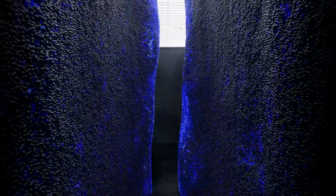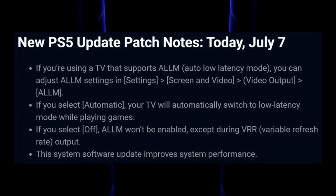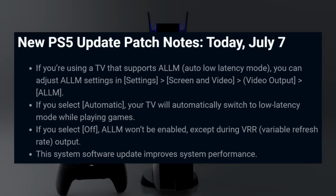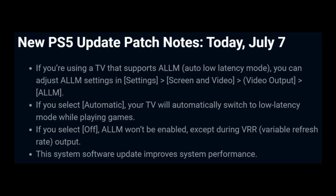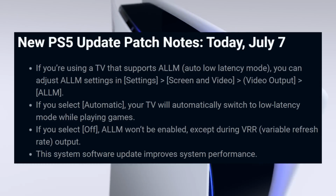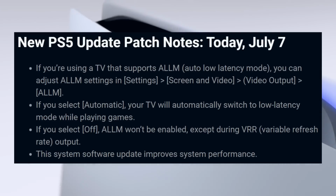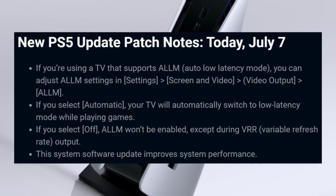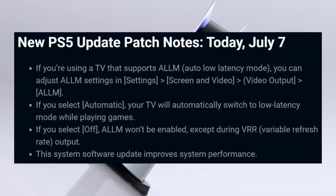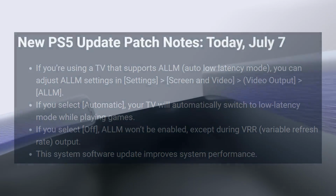Many new TV owners will be happy to learn that they now have more control over when the PS5 signals to the display that a game is being played, and so this is what the patch notes have to say. If you're using a TV that supports ALLM or auto low latency mode, you can adjust ALLM settings in the settings, then go to screen and video, to video output, and then you can enable ALLM. If you select automatic, your TV will automatically switch to low latency mode when playing games. If you select off, ALLM won't be enabled except during VRR, which is variable refresh rate output, and the system software update obviously improves system performance.